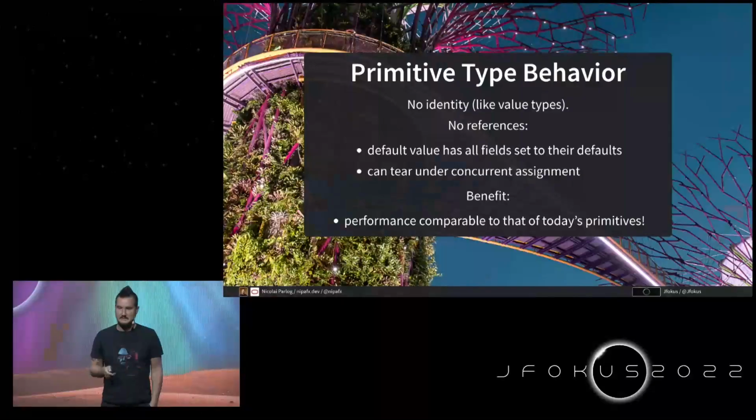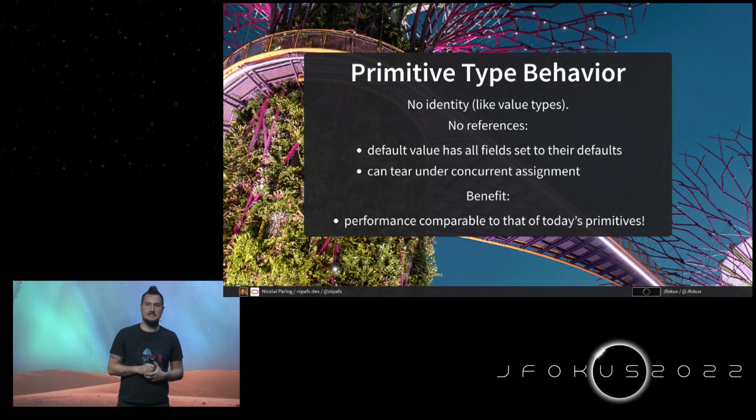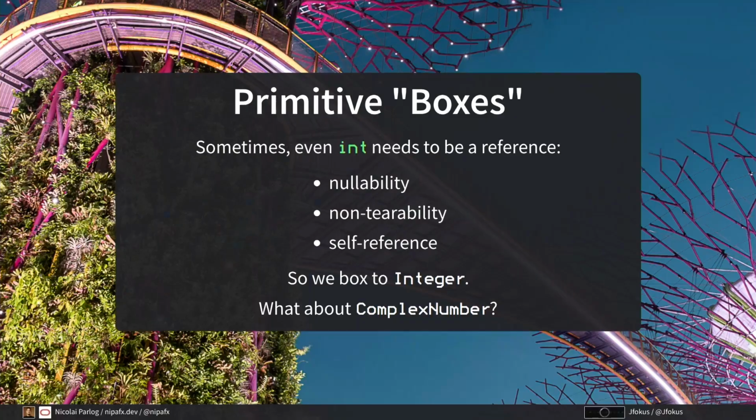And also, primitive types can tear into concurrent assignment. But the JVM can go much further with performance optimizations, to the point where primitive types that we declare will perform in the same ballpark as today's primitives. So you create a point that has like 2 integer fields that are the x and y coordinate. When you start writing methods on that to add 2 points or subtract 2 points or whatever, that will be the same as if you optimize and put these 2 ints into their own arrays. So instead of an array of points, you would have an array of x coordinates, an array of y coordinates, so they can then do the math there. You would get the chance to write the code that you want to write and be as fast as the optimized code otherwise.